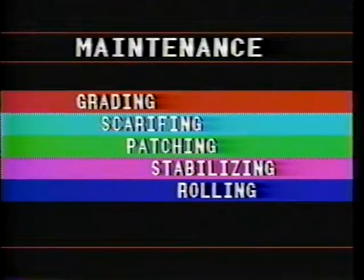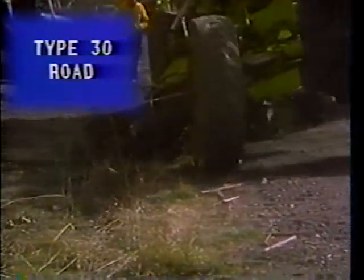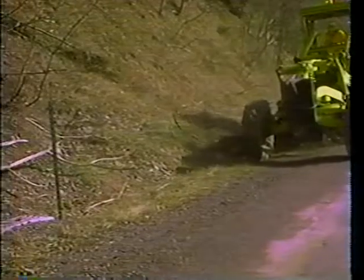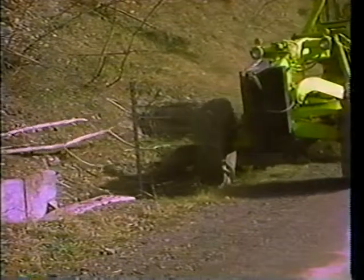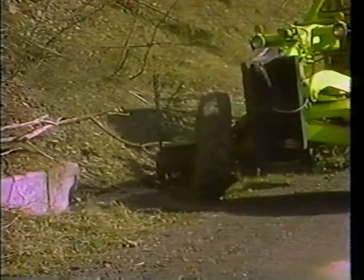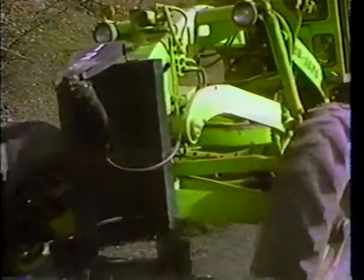Let's first talk about grading. If there is an essential piece of equipment for low-volume road maintenance, it is the grader. Just as essential as the grader itself is the experienced and knowledgeable operator. Here, the grader operator is clearing the ditch on a Type 30 or pie crust road. His first pass serves to pull the accumulated vegetation from the ditch. Note the careful pass around the inlet. Final cleaning of the inlet and the inlet area is done with hand tools.